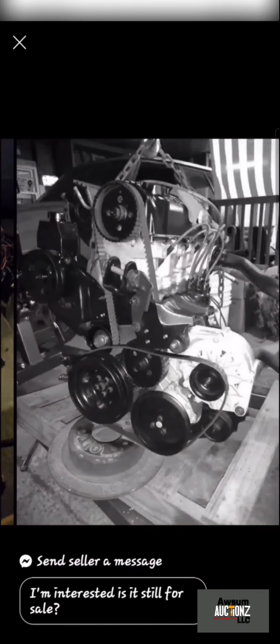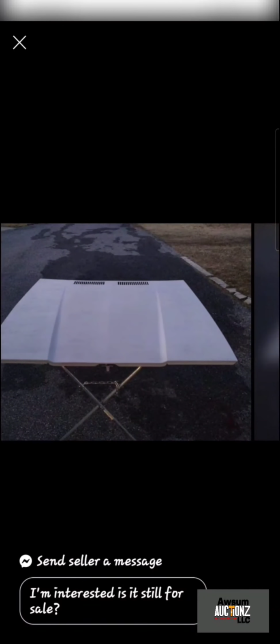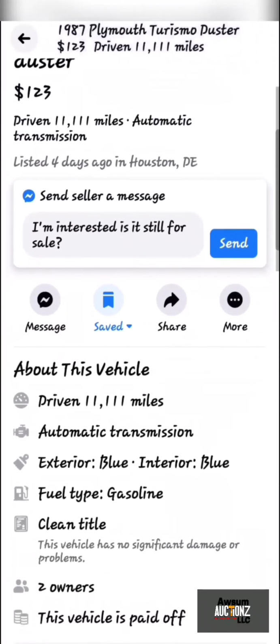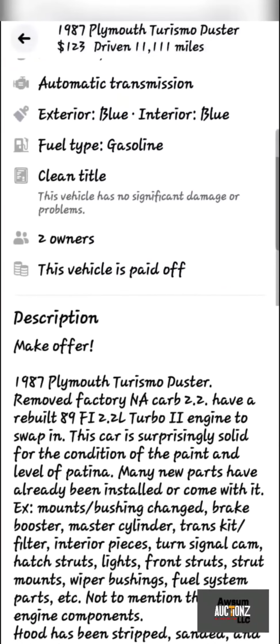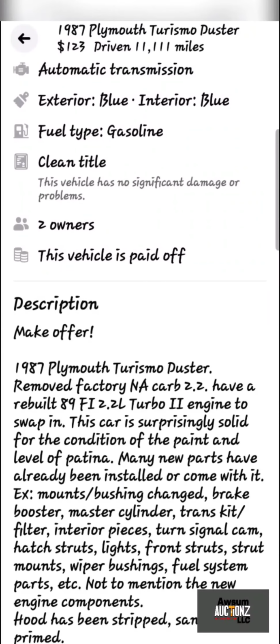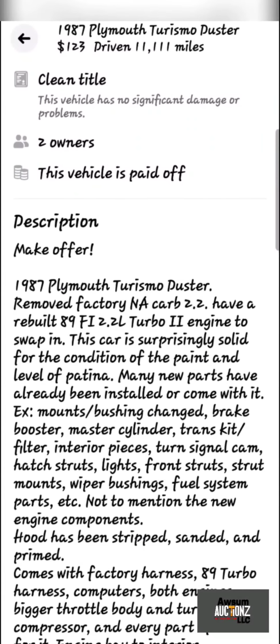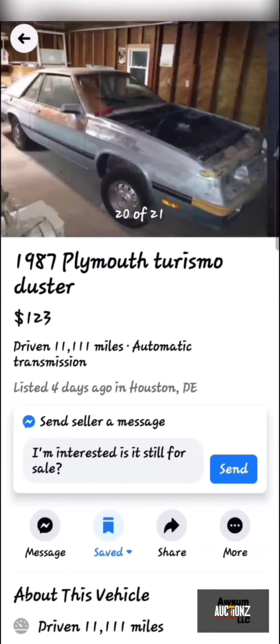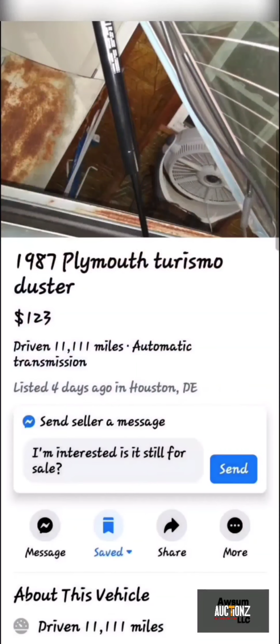Oh, okay. Well, maybe they already got it going on. It doesn't look like everything's in there, so it's ready for somebody to start working on it. It says remove factory, A card 2.2. So here's the information on it right here. It's basically ready for you to put it back together. That would be a dope project right there. Let me know what you guys think about the Plymouth Turismo.